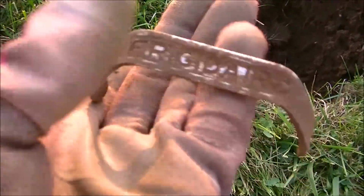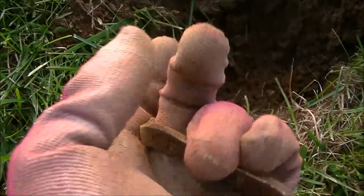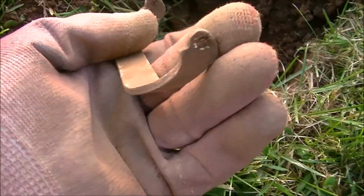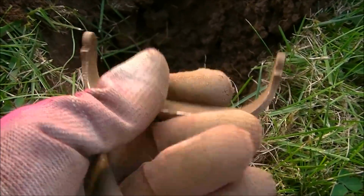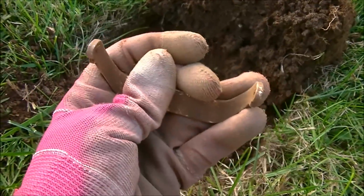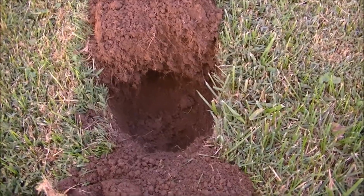But anyway, big piece of aluminum. It says Frigidaire on it. That's pretty old. I guess it came off of an old refrigerator. It's almost like a handle. Maybe it's an antique ice dispenser. Who knows? No idea. Somebody comment, let me know.